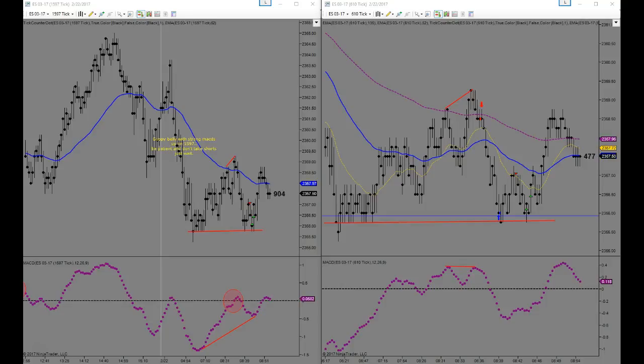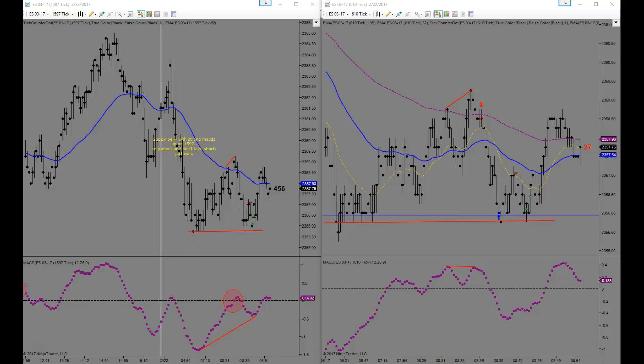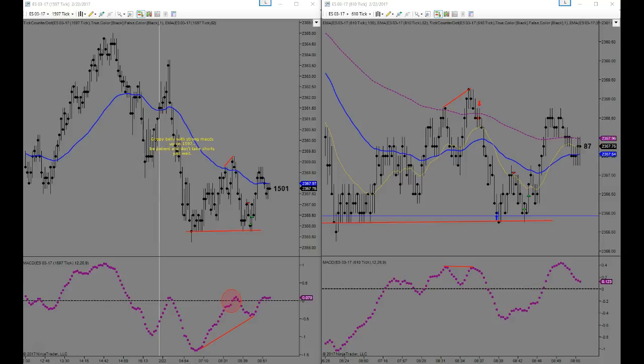I'm just going to pull this over real quick while this is making its mind up. If you look here, we have existing home sales. When a speaker talks, it doesn't do a whole lot. But when you see these red ones, red USD, you want to pay attention to that. And so today is FOMC minutes, high impact expected. So that means you are not going to want to be in the market when that happens. Is it going to go up? Is it going to go down?